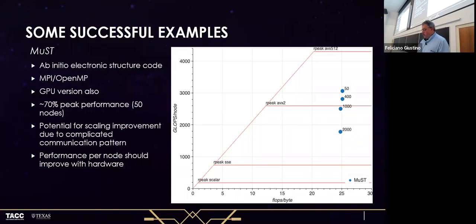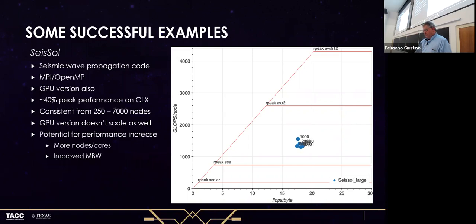But so here's a code that goes out to 2000 nodes and still gets a couple of teraflops per node, which is pretty impressive. It doesn't scale great. But at 50 nodes, you're getting 70% of the theoretical peak out of the chip. That's pretty awesome, since the average is below 1.